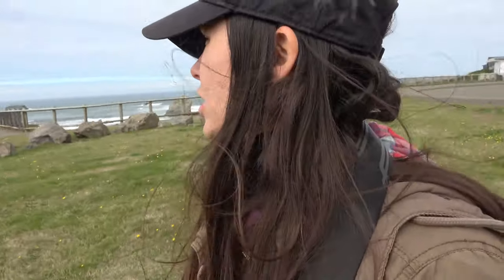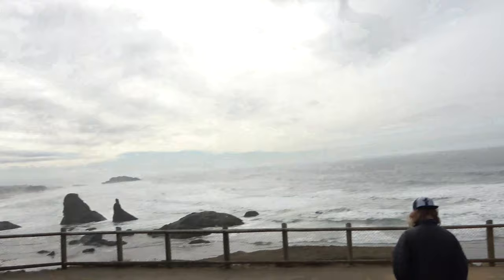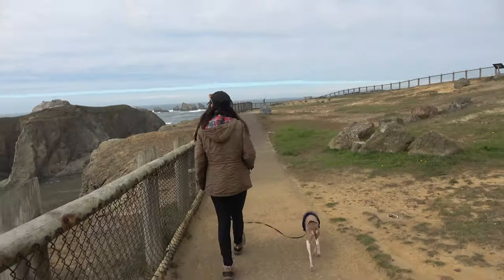Hello everybody. We took a quick trip from our state park to check out a place called Face Rock on the Oregon coast. We'll show you Face Rock in a moment, but right now we are just exploring the coastline. This is a pretty cool area, and it is chilly. As you can see, as usual, bundled up.